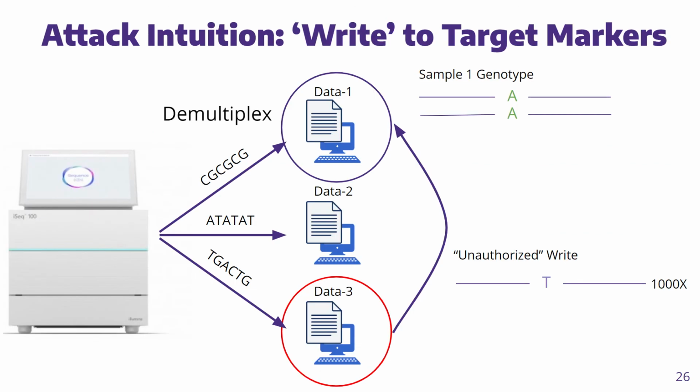Now, coming back to our original question as to whether you could use an unauthorized write in a malicious manner, we wanted to ask whether it was possible to write a sufficient number of molecules into another sample that would then effectively manipulate the variant calling algorithm. So in this case, imagine that you have a normal human genome sample, which has 2 A's at a particular marker, and if you were to write a bunch of strands with a T at that marker, but were otherwise the same, the question is, would that be enough to modify the variant call that would be called at that marker? And in this case, maybe flipping it from homozygous AA to an AT, or even a TT.